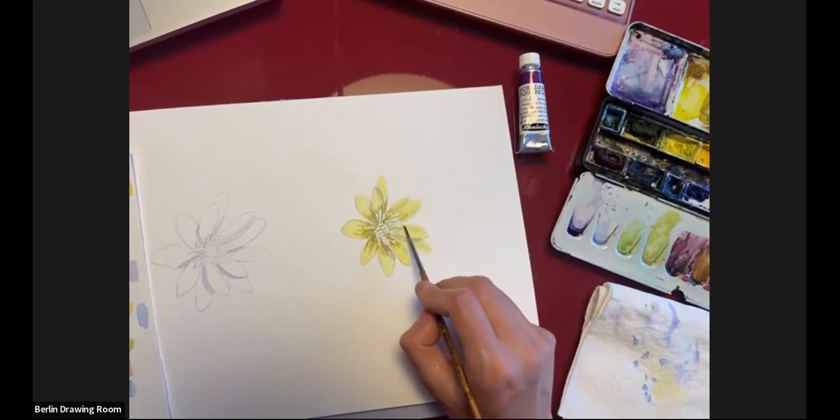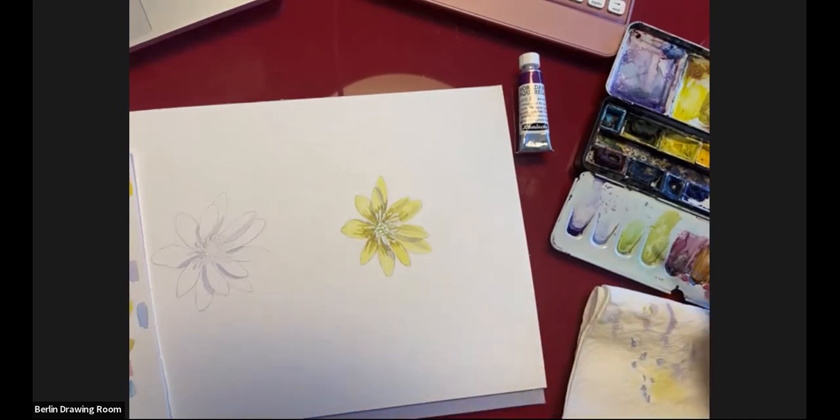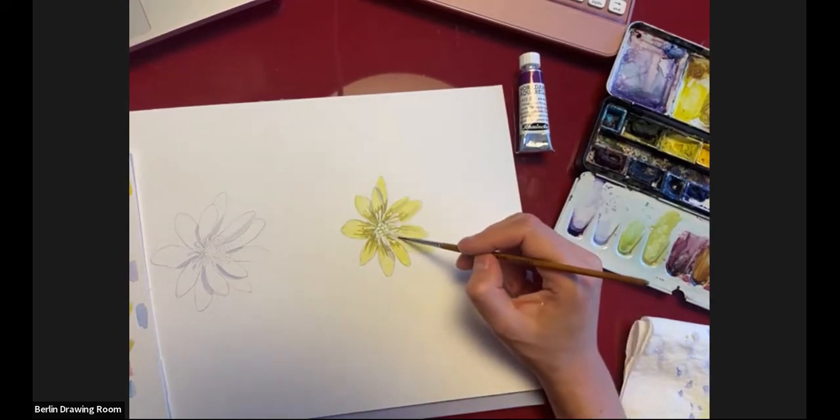And we will be adding another layer of the lemon yellow over the top of this so that it will become more blended.